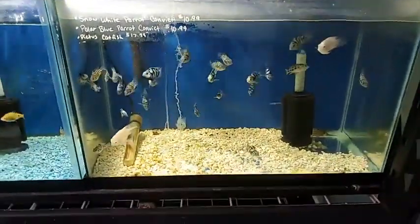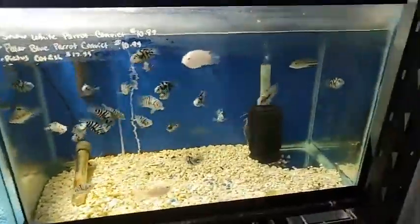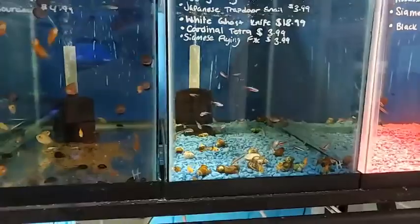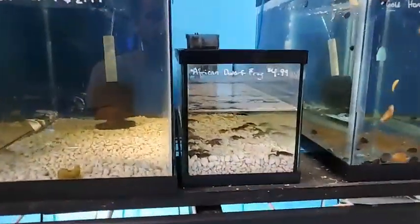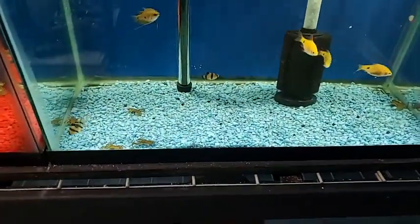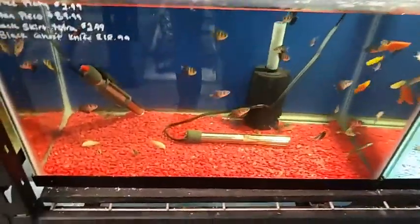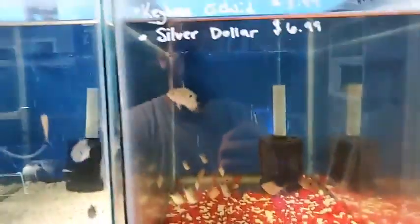Got some convict parrot hybrids in here, some snow whites and some polar blues, and a pictus back there. Some black neons, some cardinals, some honey gouramis, dwarf frogs. What else we got? Clawed frogs down here, which get quite a bit bigger than the dwarf frogs. Some more platies and cories. Yeah, David, that's a big old Jurapari, and he is angry. Got some small silver dollars and keyholes.